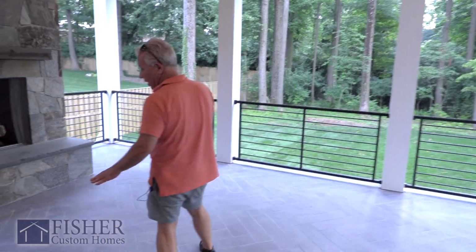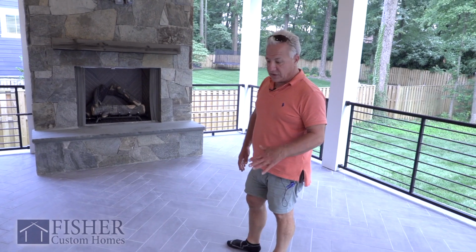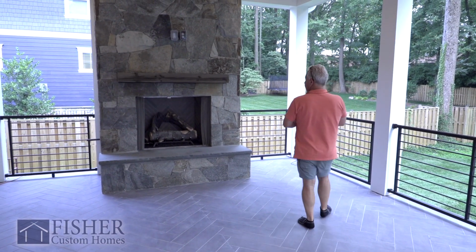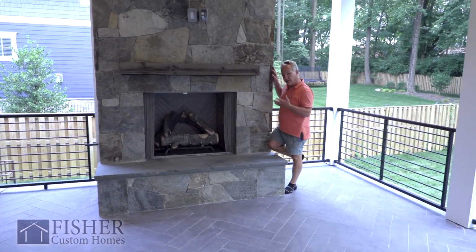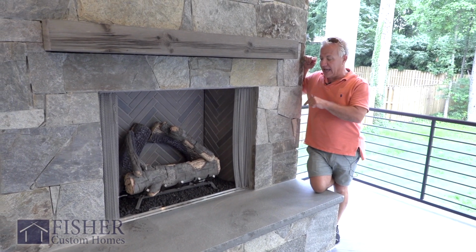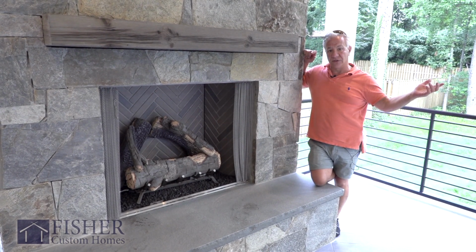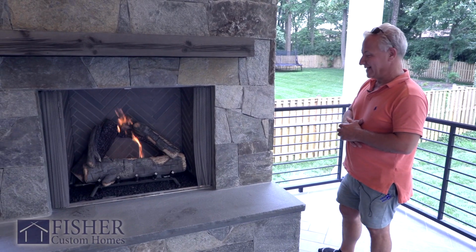So the screen porch is on concrete, and we did a herringbone ceramic tile, which I think came out great. It's a gas fireplace, but you'll notice it does not have a glass front on it. They wanted the convenience of gas, but they did not want to have a glass front fireplace. So this is a gas fireplace that vents out the front, which works because it's an outdoor space, and I think it gives you a nice flame.